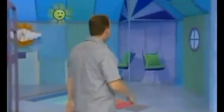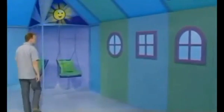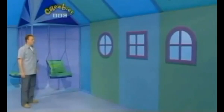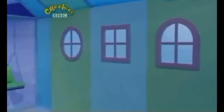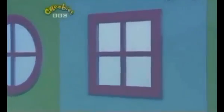How many windows? 1, 2, 3. Round, square, or arched? Which one will it be? It's the square window.